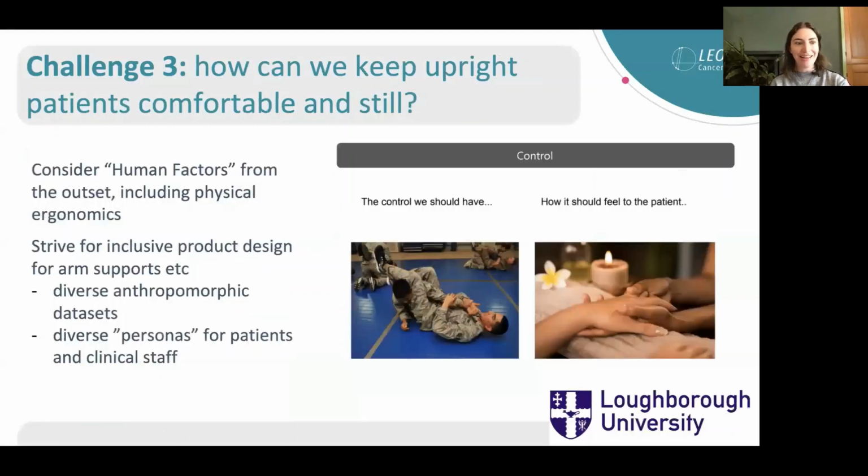Challenge number 3: how can we keep upright patients comfortable and still? As we think about developing add-ons for our chair at Leo, such as new arm supports, headrests, and so on, we're working with human factors experts from Loughborough University to try to ensure that our workflows are as safe, comfortable, and efficient as possible. We're trying to design with, not for, patients and clinical staff, and we want to make our designs as inclusive as possible.